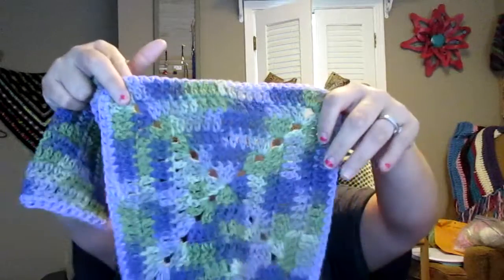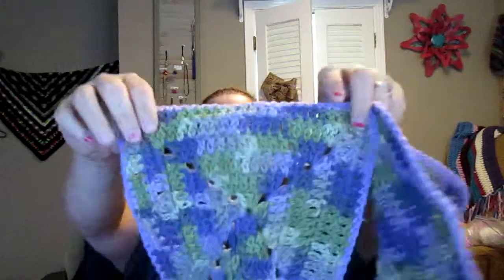Made a couple more wash rags. These are purple, solid granny square again. Just a couple more. I make them when I need something kind of fast and not too labor intensive.